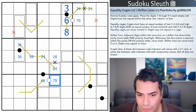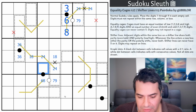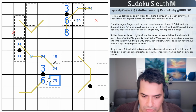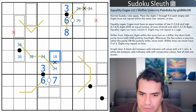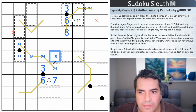You shift both. And the 6 and 8 in here would mean that this is 3 or 4. And it's not a 4, because we've got a 2, 4. That's 3, that's 6, which could only reach a 7. More digits. Doesn't help me in actually determining any of these, unfortunately. What else can we do?